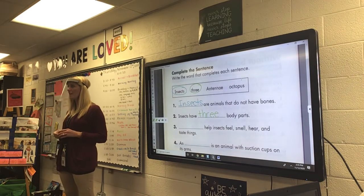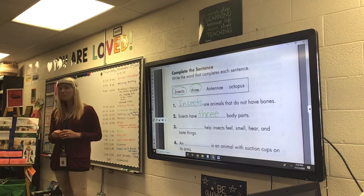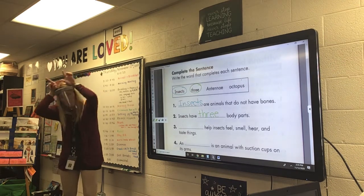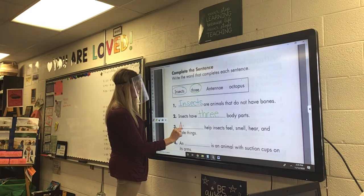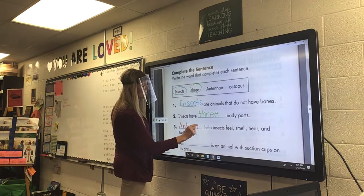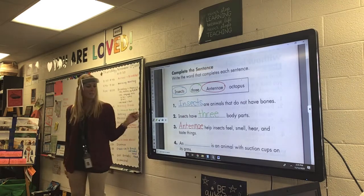Okay, number 3 says, blank help insects feel, smell, hear, and taste things. This is an adaptation that insects have. What do you think, Kaden? Antenna. Yep, they're antennas. The reason why they have those antennas is so they can actually feel, smell, hear, and taste things. See if it tastes good or bad. We know the last one.